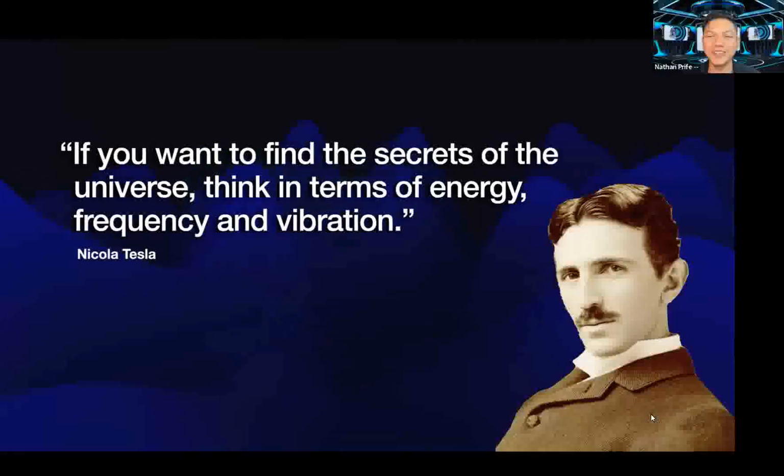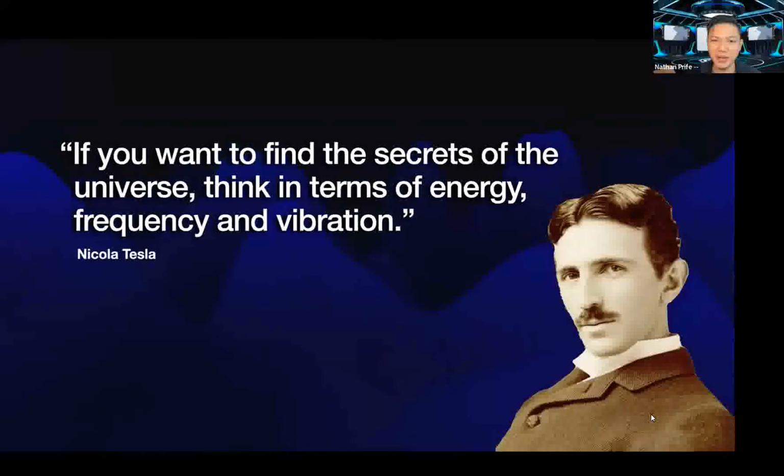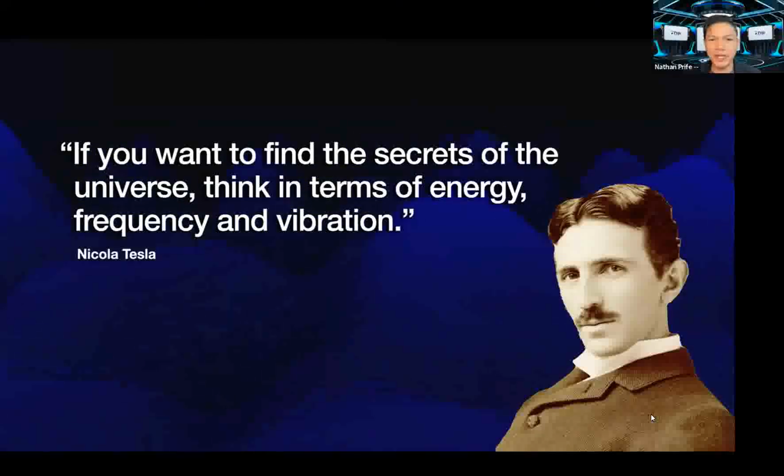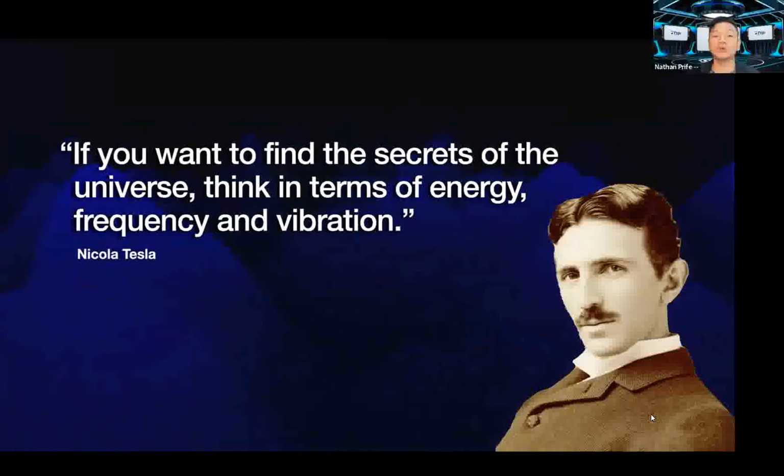And this is what Nikola Tesla said. He wasn't joking when he said this. He said, if you want to find the secrets of the universe, if you agree with me, say yes. Give me a thumbs up. This is what he said. You've got to think in terms of energy, frequency, and vibration. In other words, everything you do must be in terms of energy, frequency, and vibration. Now, if you shift your consciousness from just being physical to energy, frequency, and vibration, guess what? Life will be totally different.